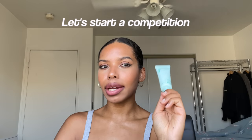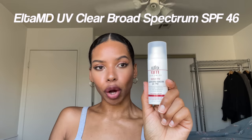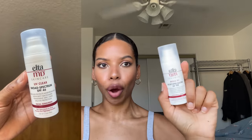So yeah, I could go on and on about this sunscreen, but let's get into its top competitors and see if any of them can come close to this, or if this one can really stand the test. Okay, next up, we are coming in hot with the Elta MD UV Clear Broad Spectrum SPF 46 sunscreen. This is such a popular sunscreen in the skincare world. It's very renowned for not having white cast, having great SPF protection, and just being a really solid option for women of color and really just anyone in general across the board.